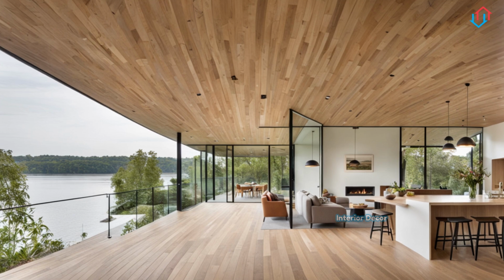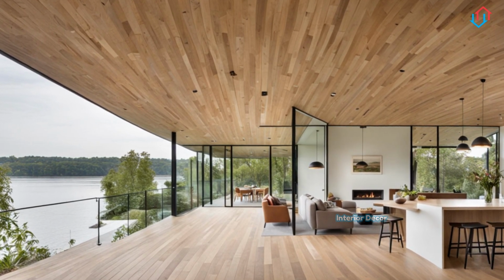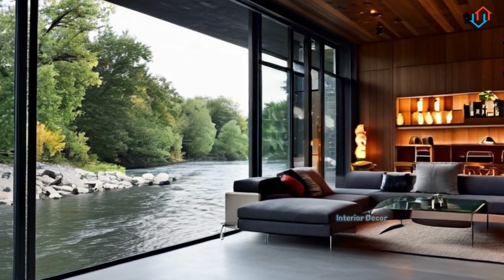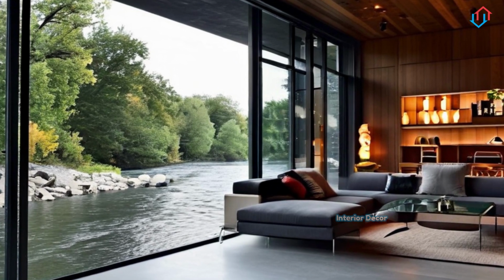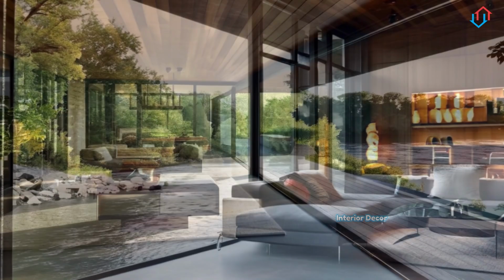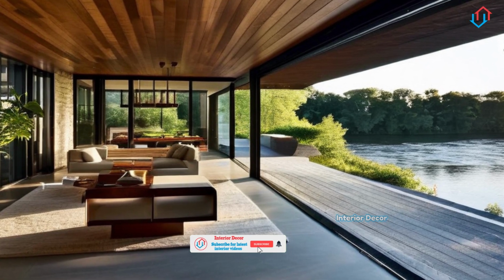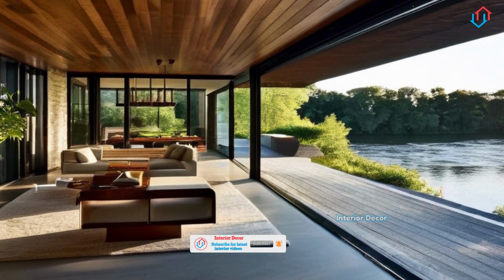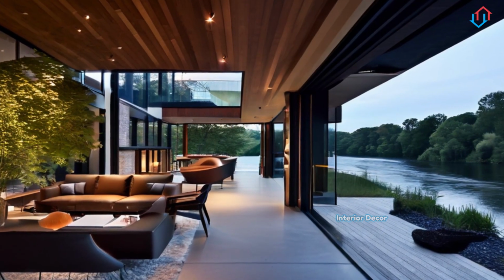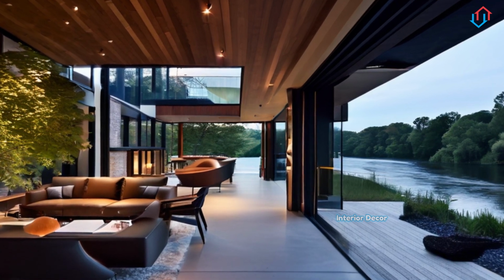The design of a riverside house should also take into account the lifestyle and needs of its occupants. Whether you enjoy fishing, boating, swimming, or simply relaxing by the water, the house should be designed to accommodate these activities. A private dock or boat ramp can provide easy access to the river, while storage areas for outdoor equipment can keep everything organized and accessible. Indoor spaces such as a sunroom, a home office, or a gym can provide additional areas for relaxation and recreation.